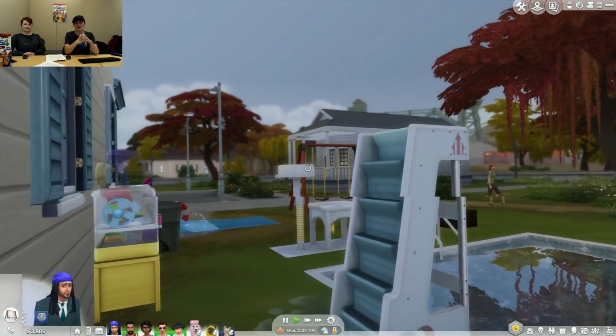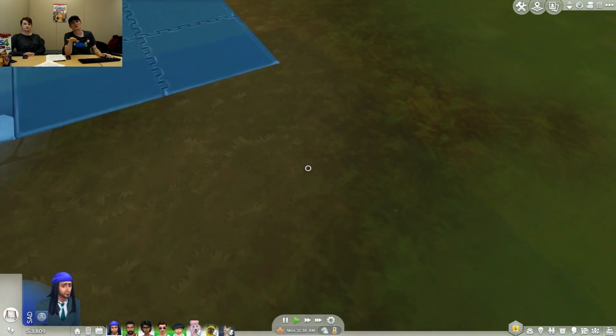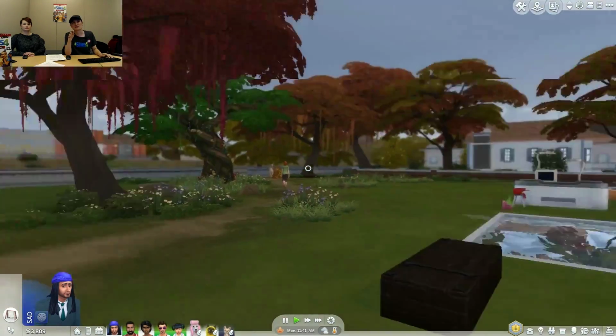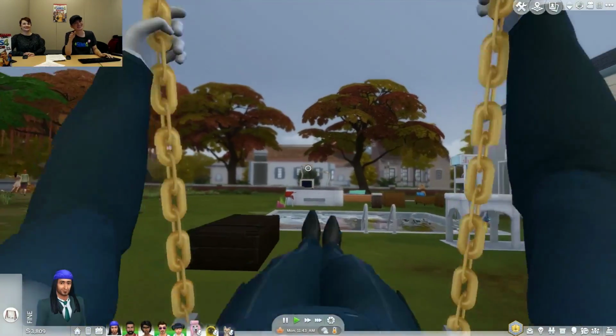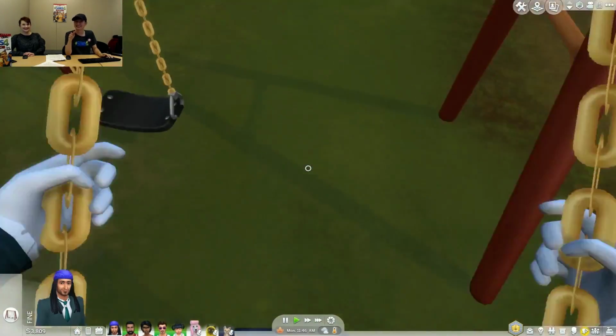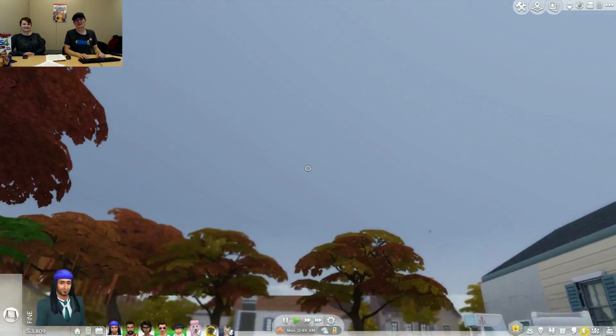So no, you cannot use WASD to move around. This is not a first-person shooter. But what Greg did put in was, I'm going to wait for the swing first. Here we go, guys. Whee! Oh, man. Oh, who let us put this in?